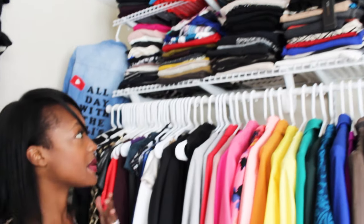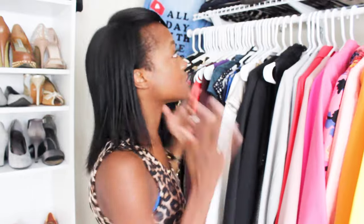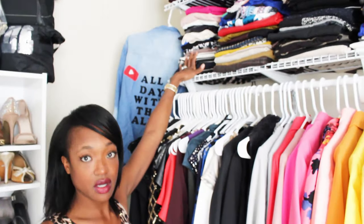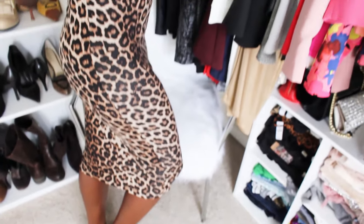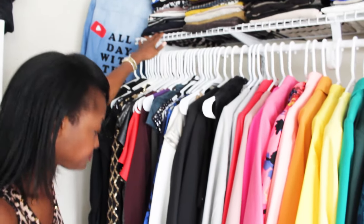Again, everything is just about being able to easily access your clothing and knowing exactly where to go. So that's what this system is for. And here are my dresses, like the one I have on, my one-piece dresses that are just really simple. They don't need a whole lot of ironing. The shape is already here.